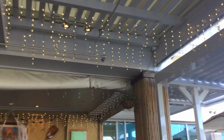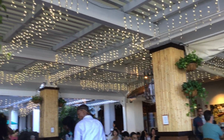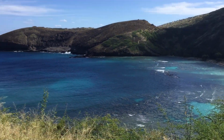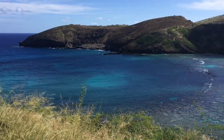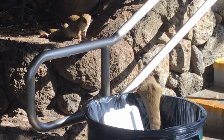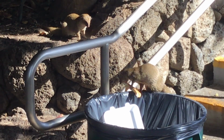Well, time for breakfast here at the hotel. Quite busy. Panama Bay in Hawaii, on the island of Oahu, where a lot of the snorkeling is done. I have some ferrets here feeding from the garbage. Oh, he's got something. Yeah, he does.